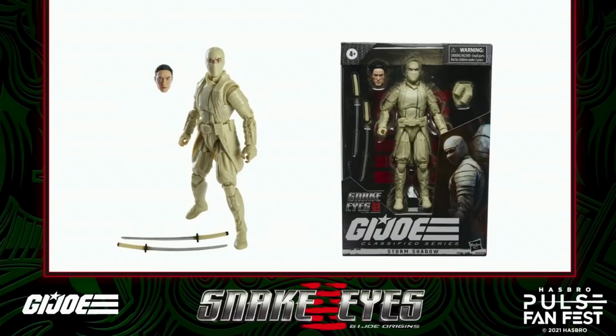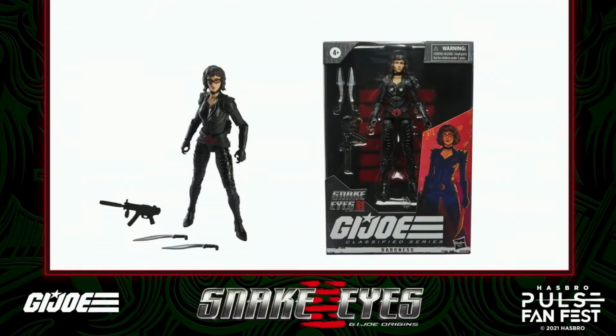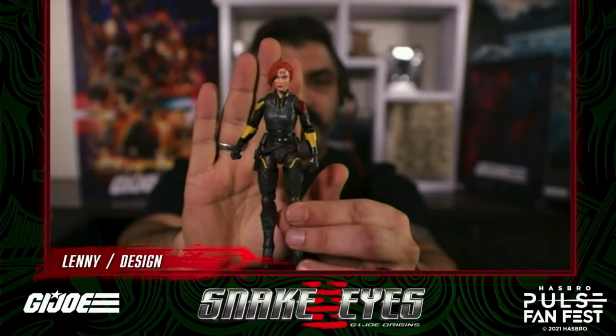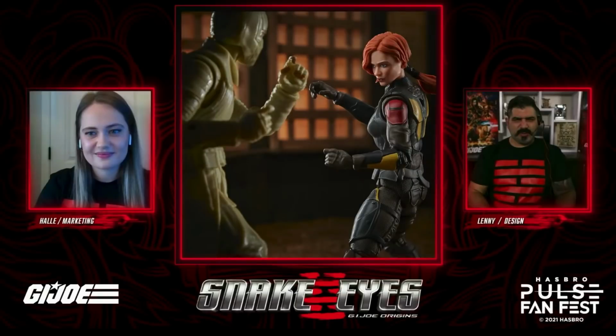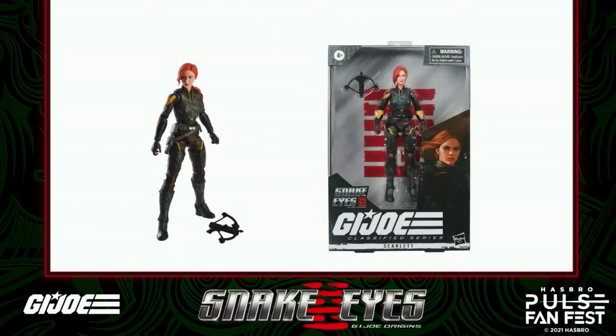Next up, we have the gorgeous Baroness. And whoever did the pictures for these, Corey over at Hasbro, you're the man. She's got leather-like details. She comes with 2 swords, an SMG firearm that has removable mags and a silencer. That's pretty cool. Then we have Scarlett, my personal favorite G.I. Joe lady. Has nothing to do with her being a redhead, I swear. She again has that leather-like look to her outfit, and it almost has Kevlar details, and she, of course, comes with her iconic crossbow.